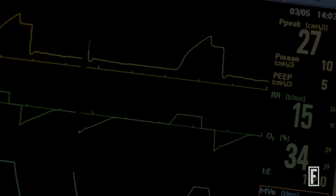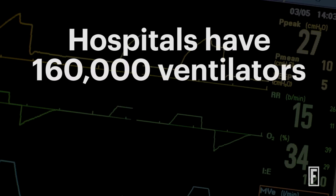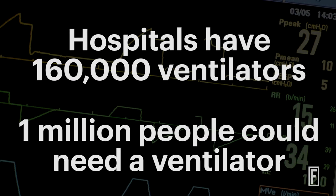Look, we're willing to pay reasonable retail prices for the things that we need, but the federal government needs to say to all the companies in the United States that produce these goods that they're going to buy them all together and distribute them across the states. Hospitals have about 160,000 ventilators in the country, and there are estimates that as many as 1 million Americans will need to be put on a ventilator due to coronavirus.